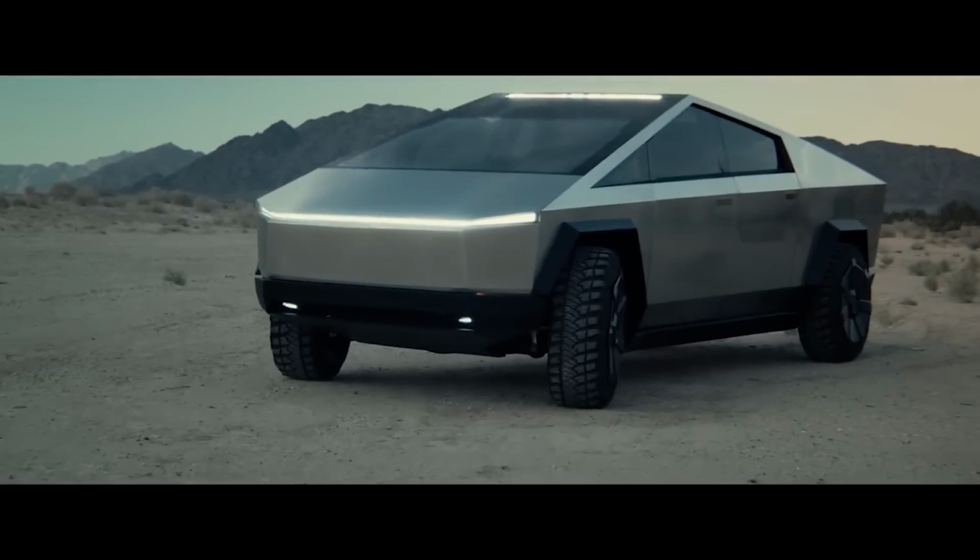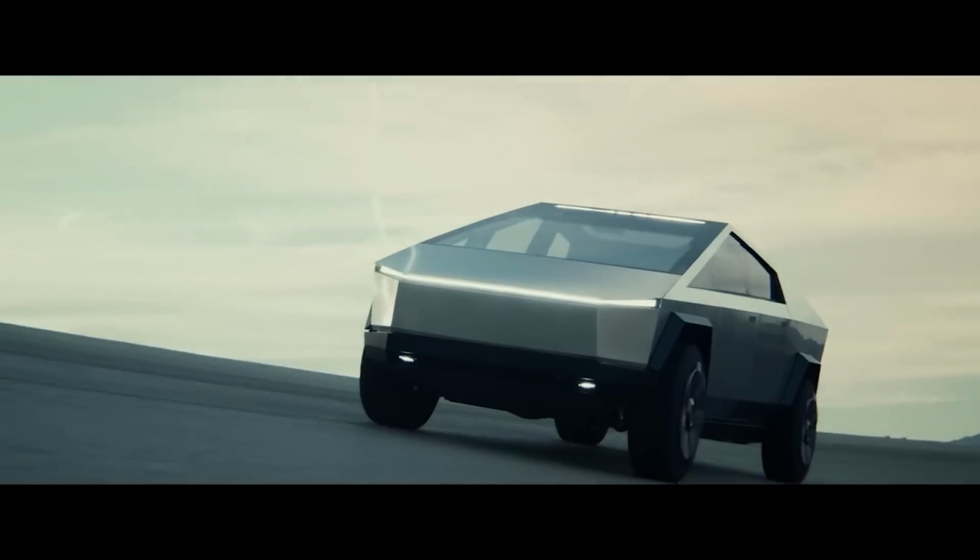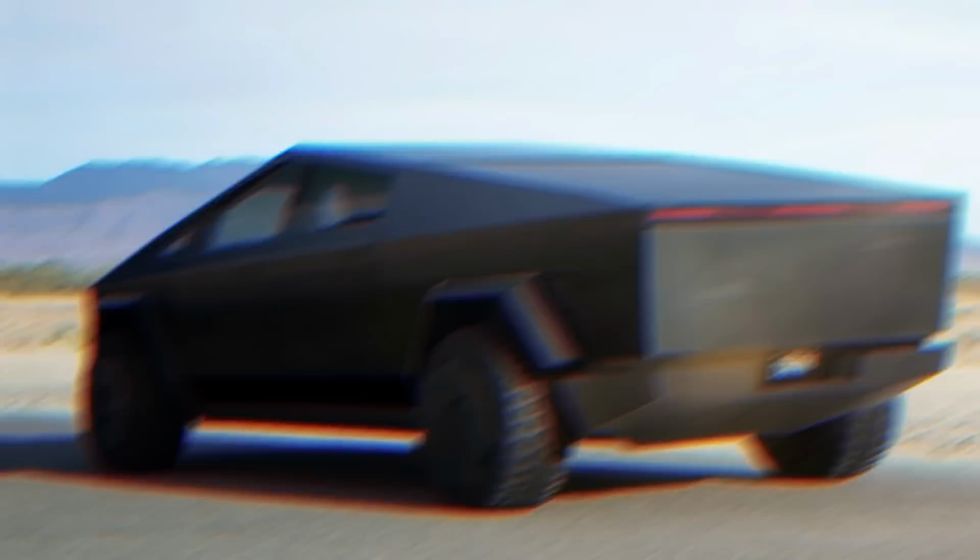Now, the raw stainless steel metal of the body of the car, it's super cool, it's different, I like it. I am curious to know if it will be painted or not. I saw the matte black, that's pretty cool. But I am curious to know that. I'm curious to know how they're going to repair or fix fenders.